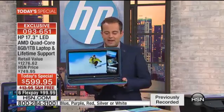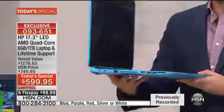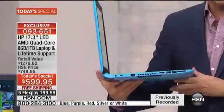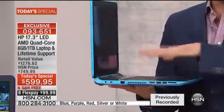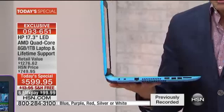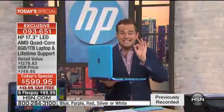Just while Aaron's getting set up for the next demonstration, and he promised to wow you, and he will, I want to show you a couple other things that you really will benefit from. Not only is this the big screen, it's the lightweight chassis. This is the Pavilion series, and this weighs 6 pounds, a straight 6 pounds, not 6.5, not 6 3/4, not 6 1/4, 6 pounds.